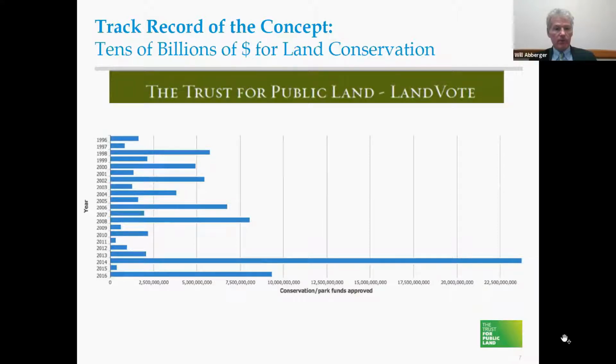The other thing that I would point out here quickly, and that you saw in the previous chart, is we tend to see more ballot measure activity and therefore larger amounts of funding being approved in general elections or even-year elections, and this chart shows that quite clearly. Next slide, please, Allegra.